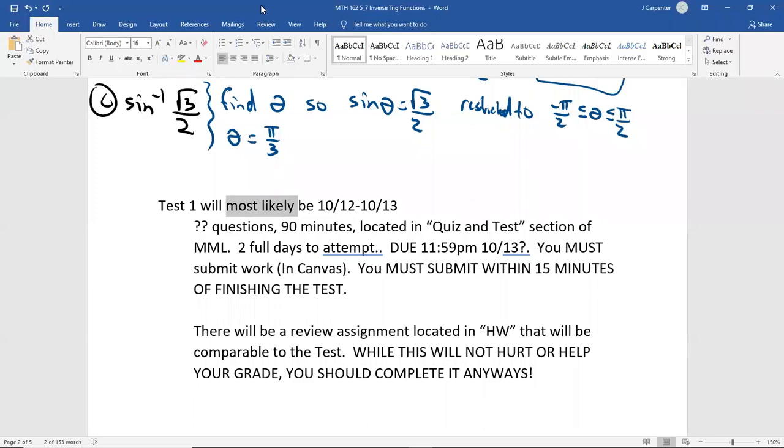Your test will be located in my math lab in the quiz and test section, naturally. It will be marked something along the lines of test 1, chapter 5. I do not know how many questions I'm going to make it yet, but you will have 90 minutes to take it. Somewhere in the ballpark of 20, 25 questions. Some of the questions are usually pretty short for these, like what is the sine of 30 degrees? You can answer that in 3 seconds if you really know your stuff. So you'll have some shorter questions, but you'll also have some longer questions, maybe an application or two, which means word problems, but not a ton of them.